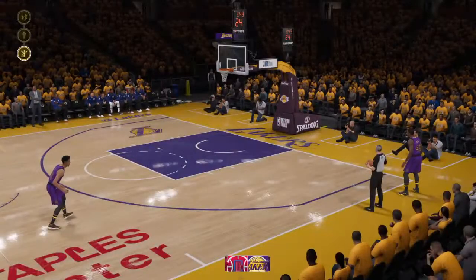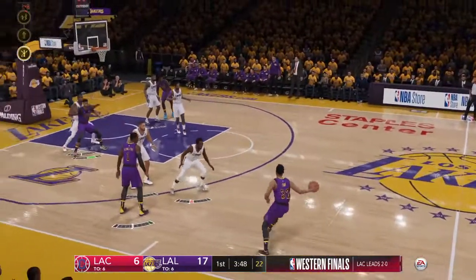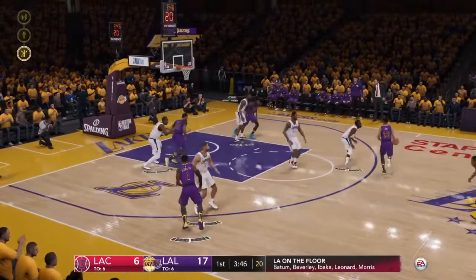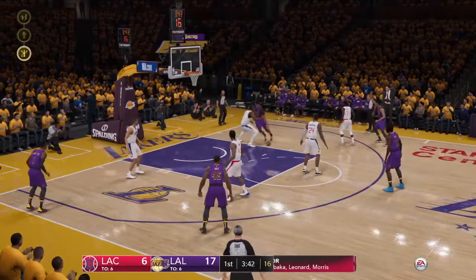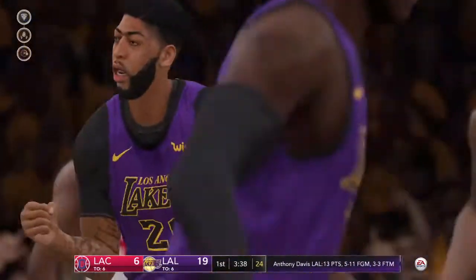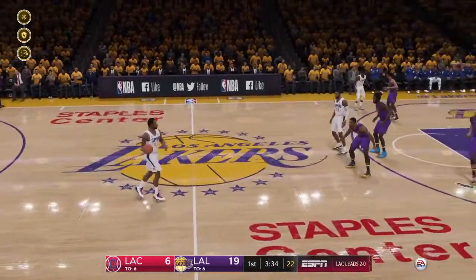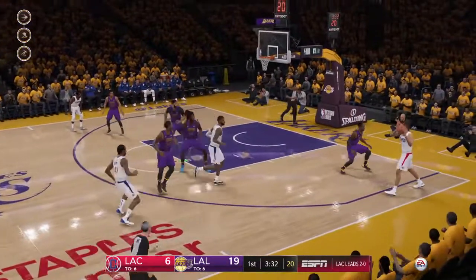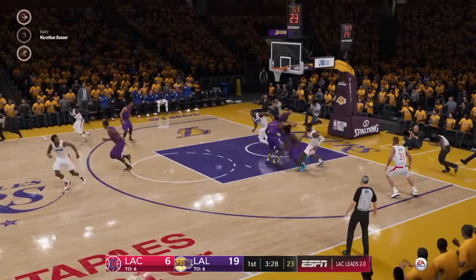Both coaches hitting the reset button. Fresh legs coming onto the floor. To Davis, down low. Anthony Davis, now shooting 45%. There are certain guys in this league that should be put on alert status 24/7 because either they're posterizing you or that attempt can still be a poster.